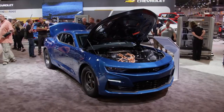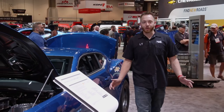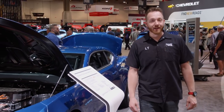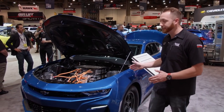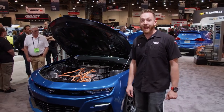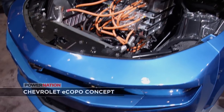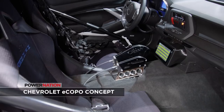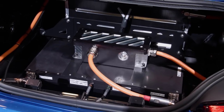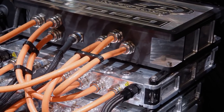But by far, the biggest buzz at the show was in the Chevrolet booth. When it comes to high-performance cars, the first thing that comes to mind for most of us is a big displacement V8. This year, Chevrolet has totally flipped the script with a 2019 eCOPO Camaro concept, and it has a 750-horsepower electric motor underneath the hood. Now, I know what you're thinking. A factory electric drag car may be a hard pill to swallow for some, but GM is suggesting this as a whole new avenue for Chevrolet's crate engine program.